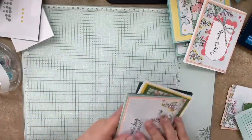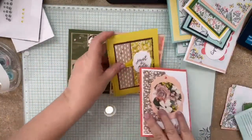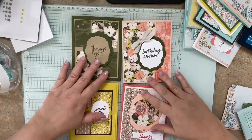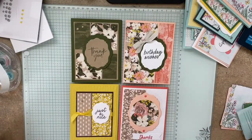Yeah, I can put the stack out for pictures, but I actually have a picture ready to send everybody too. So here we go. There you go. All right. Okay.